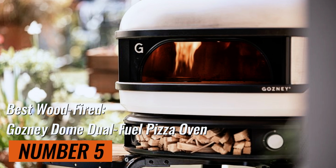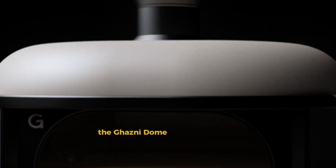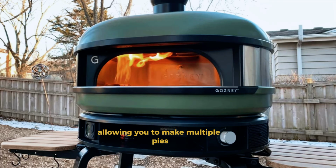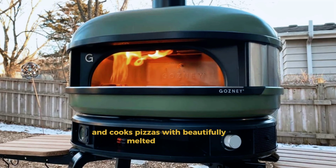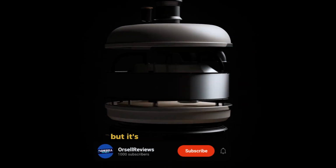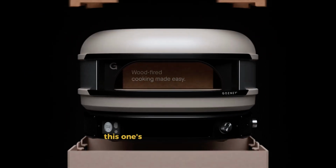Best wood-fired, Gozney Dome, dual-fuel pizza oven. For that authentic Neapolitan-style pizza, the Gozney Dome is a fantastic option. It's spacious, allowing you to make multiple pies and control direct heat exposure. It retains a consistent temperature and cooks pizzas with beautifully melted toppings and crisp crusts. It's a bit bulky and not very portable, but it's beginner-friendly and comes with a digital thermometer and airflow controls. If you're serious about your outdoor kitchen, this one's worth the splurge.